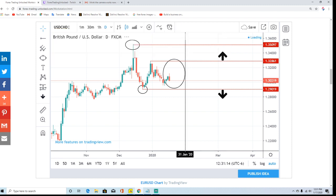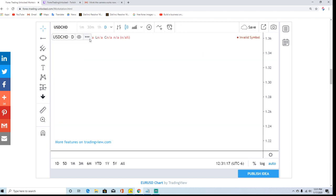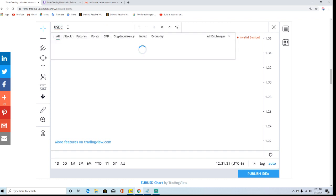Now we're going to go to the U.S. dollar Swiss. And this market, like I said, which has been in a free fall. Boy, we're having troubles with the symbols today. This is not good. Okay, there we go.